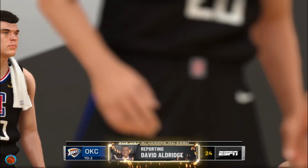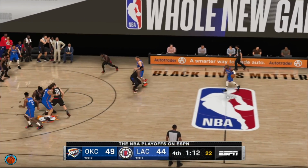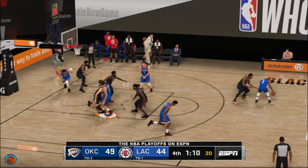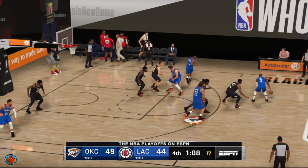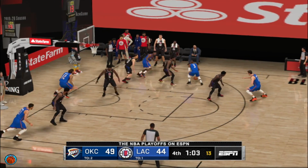Well, during the break, I listened in on Doc Rivers talking to the team. He told them, don't look at the scoreboard. It's 0-0. One play at a time. Execute the game plan. That's how we're going to win this game. Kevin, he's trying to keep him focused.